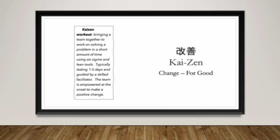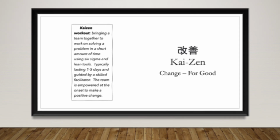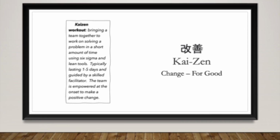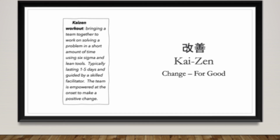Let's not forget, we are running a business. Once you have the basic training plan in progress, it's time to get our hands dirty. One of the best ways to empower yourself and others is to commission a Kaizen workout. Kaizen workouts utilize Six Sigma and Lean tools to enable a team to find solutions to problems in a short period of time. It begins with defining the problem, envisioning a better future state, and chartering a small team to find a way to get there.